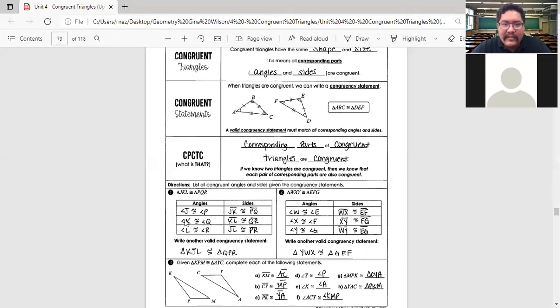They also have to be the same, and L and R are each the last of their respective triangles, so those two would have to be the same as well. And this also applies for the sides. So for the sides, JK, those are the first two letters of each triangle, and PQ, that's the first two letters of that triangle.